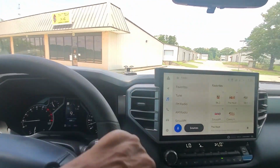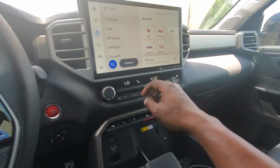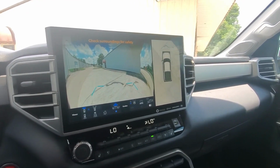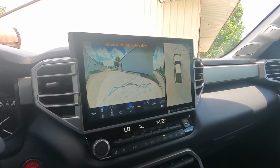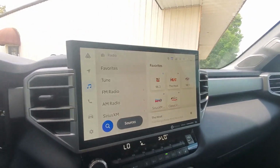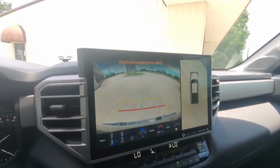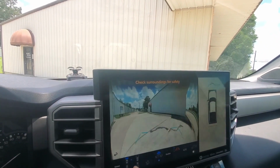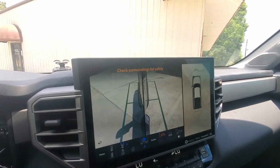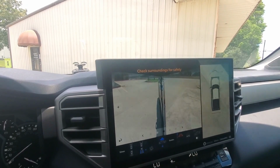And I'm gonna pull over right here, and I'm gonna show you guys this feature here. Okay, if you hit your camera, see, that's your front view camera. That's your over the top camera view. Okay, that's your reverse. And then here's all your camera changes right here. There's your 2 front tires. Or is that the back? Yeah, that's the 2 front tires. Okay. And there's your back tires.